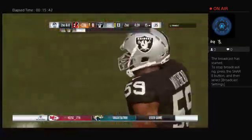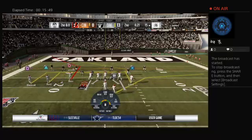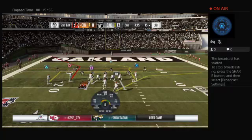It's 2nd and 8. One thing you're hoping for when you run drag routes, you're able to hit a receiver in stride, and he can pick up a lot of yardage after the catch. But in this situation, the defense was effective, able to stop him before he could get a good head of steam going.